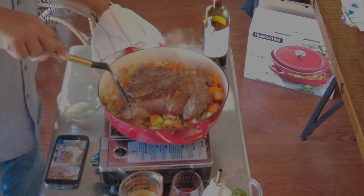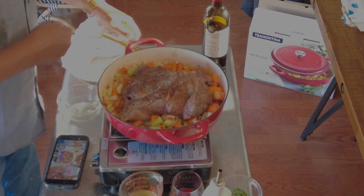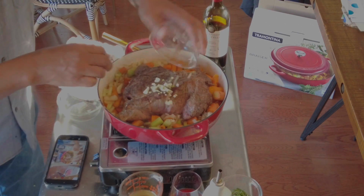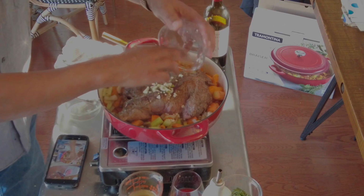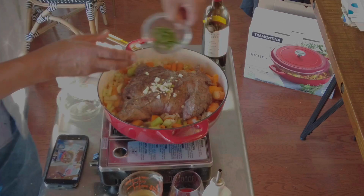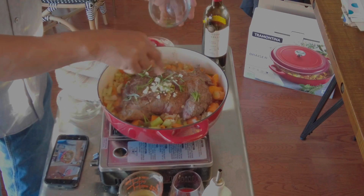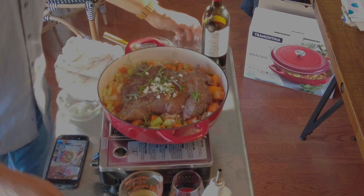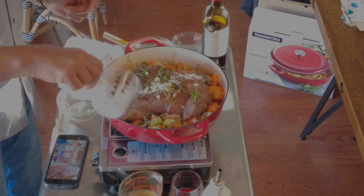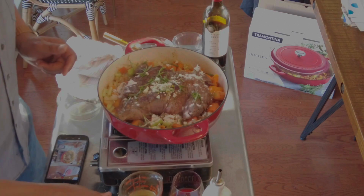We're going to add the last of the garlic, all the garlic in there. I'm going to add my rosemary, pardon my reach. A little more flour across the top. All this does is help to thicken our gravy. I've got some more vegetable broth I'm going to add.